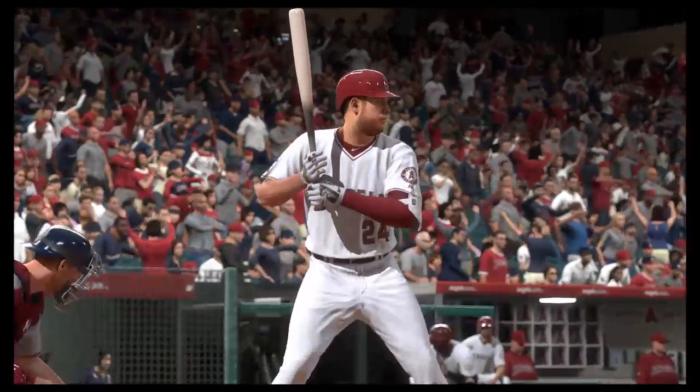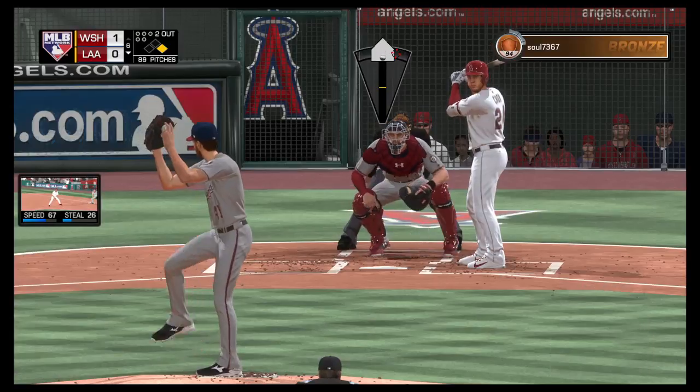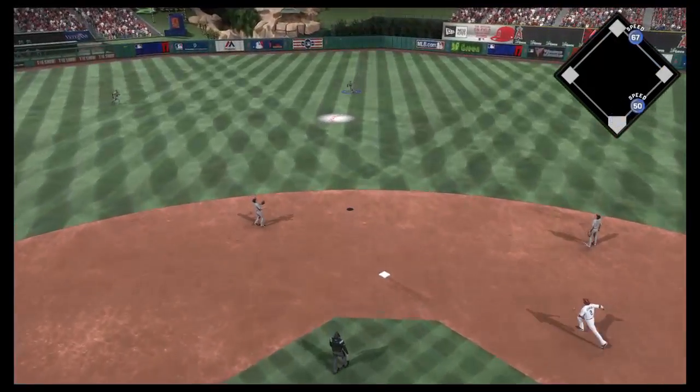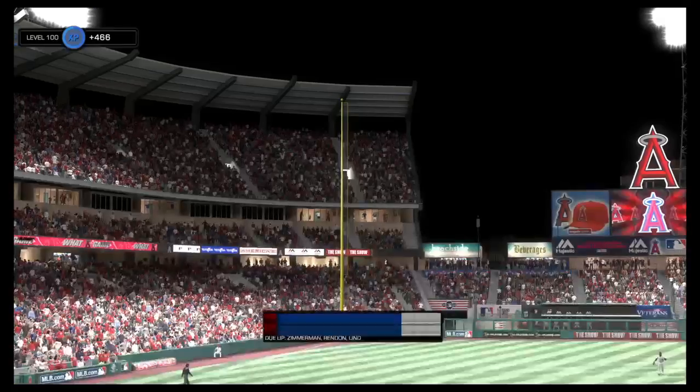Ready once again, C.J. Cron, 0 for 2 with a couple of strikeouts for him so far. Swing and a little blooper to center. Eaton is there, and he'll put it away to retire the side.